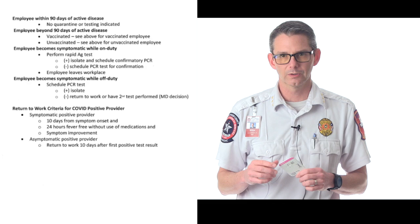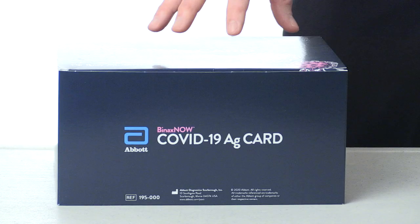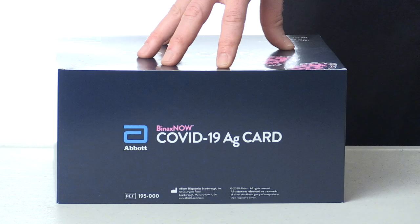So let's talk about the testing process, what we are asking you to do, and what I will do every Monday also. Each station will receive a box. Let's go over the contents of this box. But I'll tell you, you're going to get one of these boxes at the station, and when the contents run low, when the number of tests get low, just order another box. So let's go over the contents of the box.